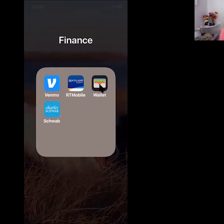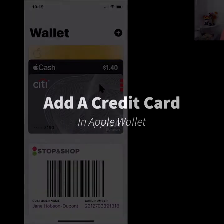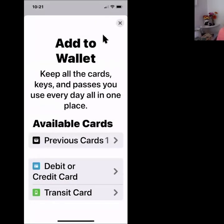I'm going to go tap into Wallet. And this is where you can see my cards. This is where the phone would walk you through adding your credit card. And a lot of credit cards will go right in and they will seamlessly be added to your wallet. Piece of cake. It just works perfectly. And you're just, oh, that was easy.